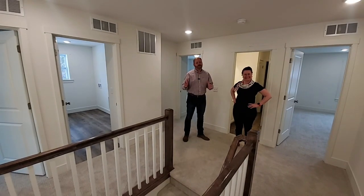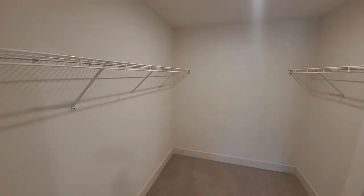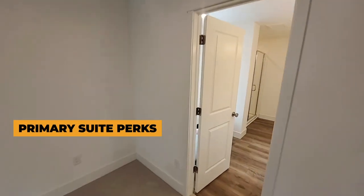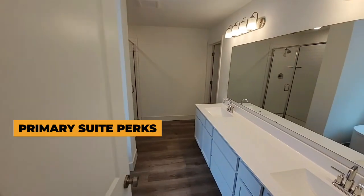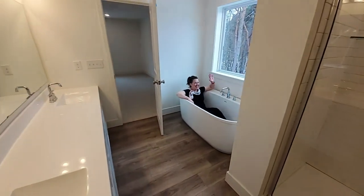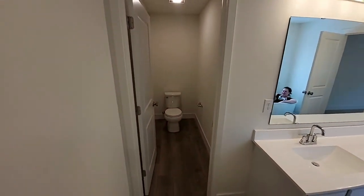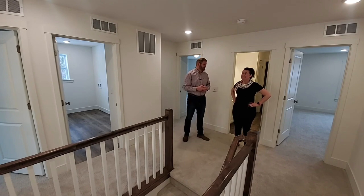Okay, so now we're upstairs, and upstairs we've got 4 bedrooms, 2 full bathrooms, laundry room, kind of everything you need in one place, super conveniently located. What I love about this primary bedroom suite, you've got a huge bedroom, you've got a huge walk-in closet, plus a huge bathroom, double vanity. You've got a separate shower, separate soaking tub. It's a stand-alone one too. I know, it's really cool. Yeah. And a separate water closet.